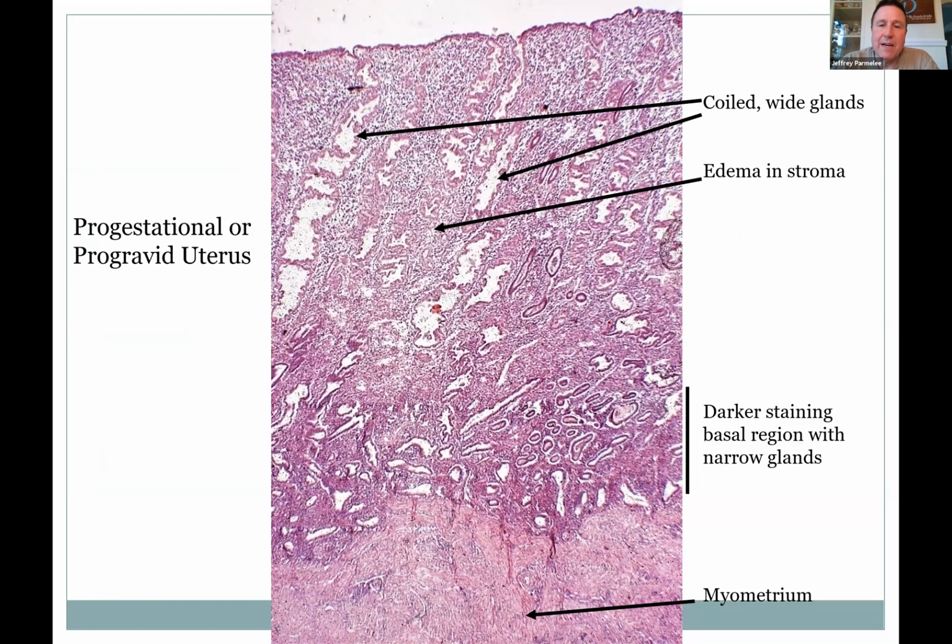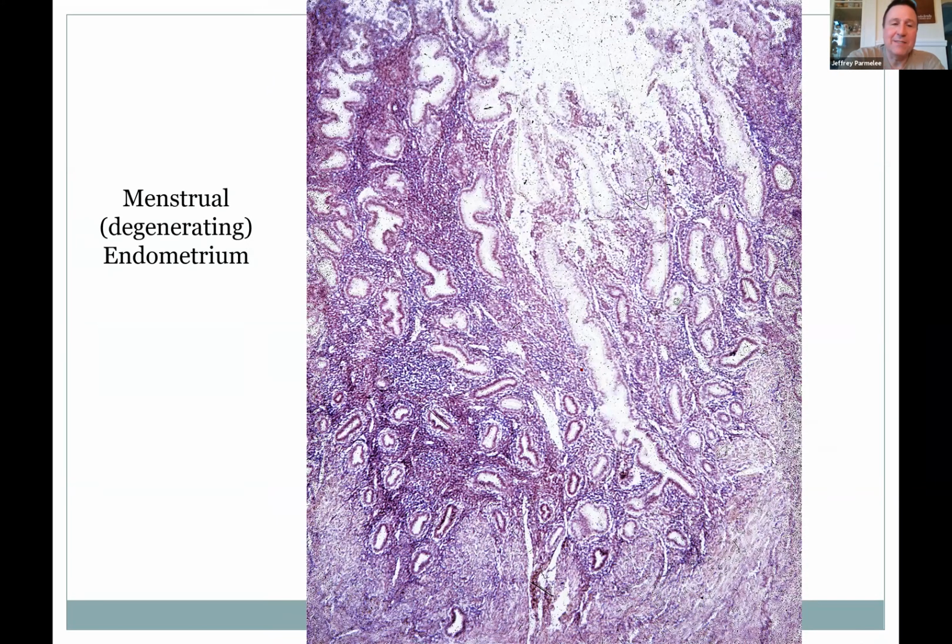So take a look. This is ready to go. You can see this nice thick endometrium. You see spiral arteries and glands coming up. And this is the basal part that always stays. And this is the part that was just built, brand new. And then here you can see it degenerating. So here's menstruating. You can see there's the mess there, is that all the cells die and blood supply is cut off.